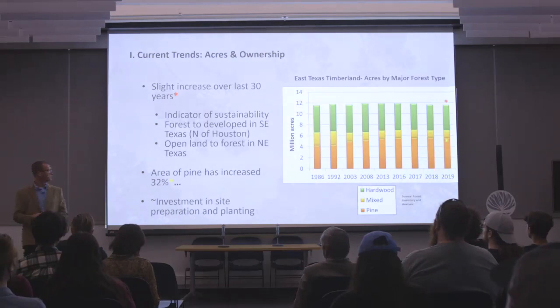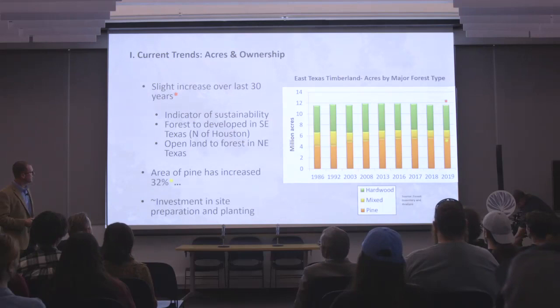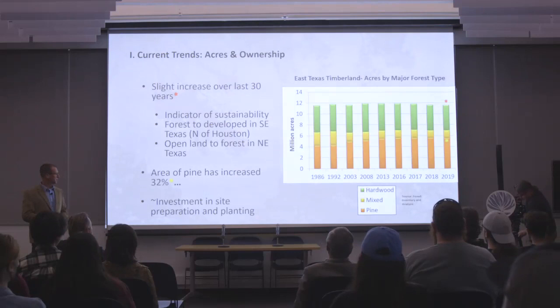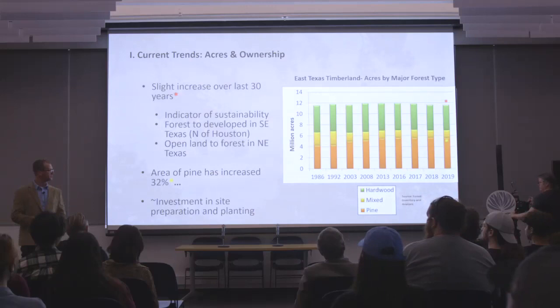In this graph, you can see I have it broken down by hardwood, mixed, and pine. Take note particularly of the area of pine, which is here in orange. And note the area of pine has actually increased over the past 30 years by about 32%. This reflects very deliberate investment on the part of landowners in preparing their site and planting pines, or new pine plantation, with the objective of eventually selling those trees for profit.